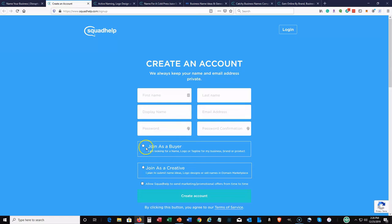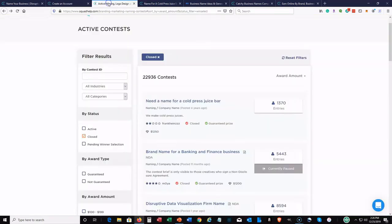You'll want to join as either a buyer or a creative, but if you're just getting started, you want to join as a creative. It also says I plan to submit names, ideas, logo designs, or sell domains in the domain marketplace. That's all you do. Once you do that, you go ahead and create your account.